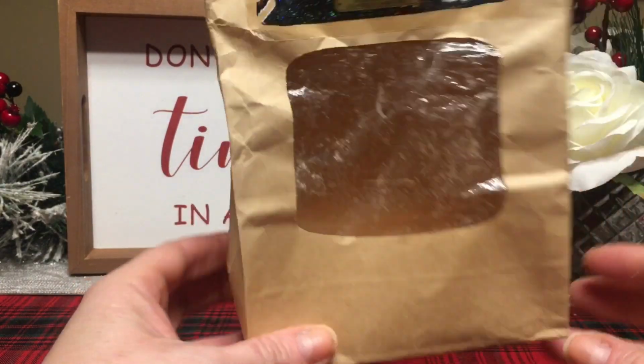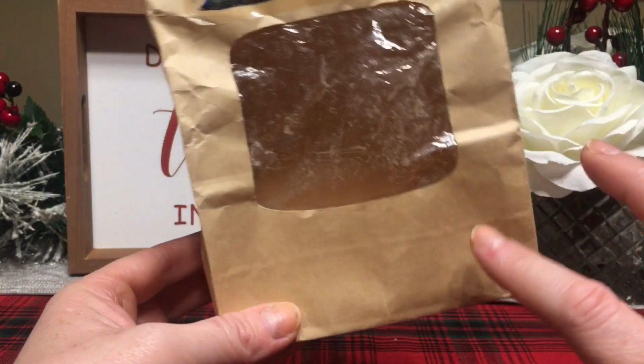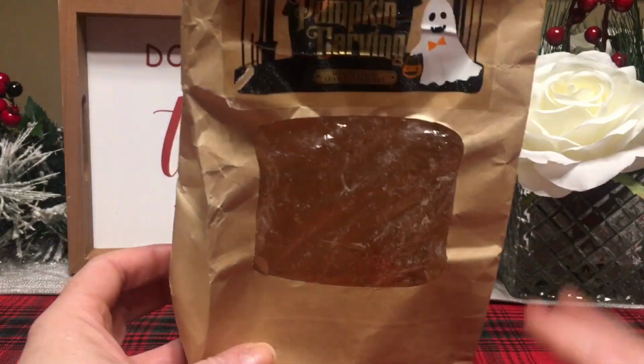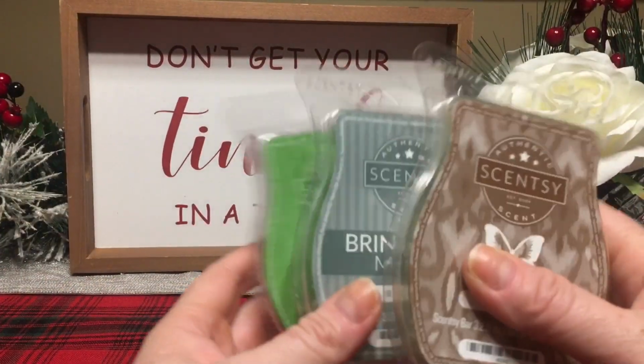Now this is just literally the shavings on the bottom that's left. So the next time I go to use this, I'm going to dump out the shavings. So that's why it's not completely empty, but it will be empty the next time I go to use it. All right, we're going to go through some Scentsy here.